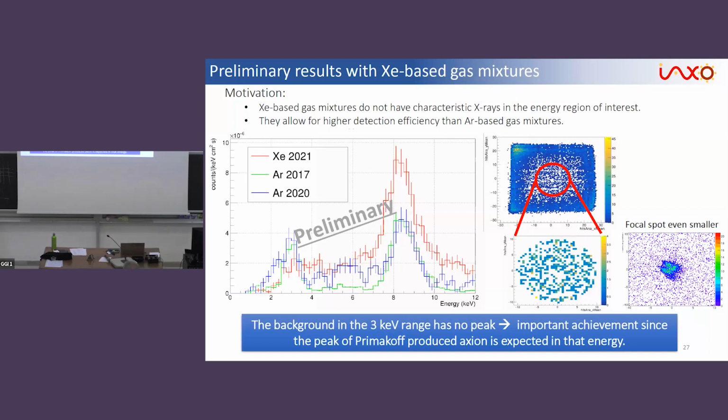So it's very important that we don't have this peak anymore at 3 keV, which is where the Primakov produced axions would have the expected energy. As I said, this energy spectrum is only the central part of the readout. From all these background events, we are only taking into account the ones which go from -10 to 10 millimeters. This is the same area of the readout, showing the focal spot, which is even smaller than the area in which we are computing the background.